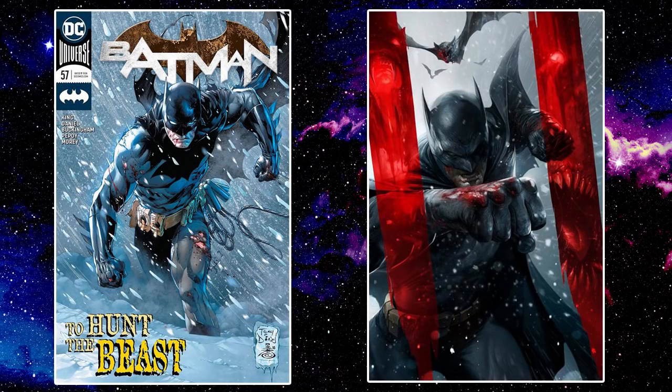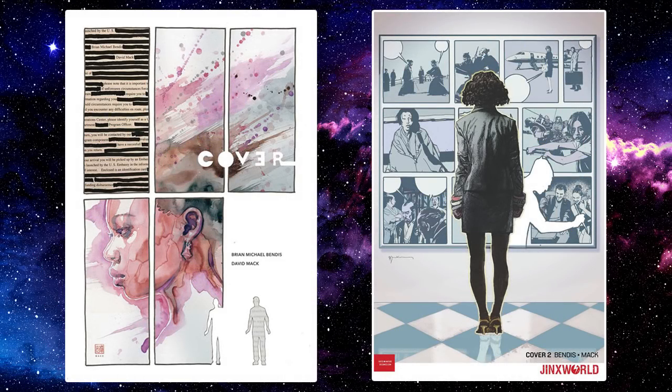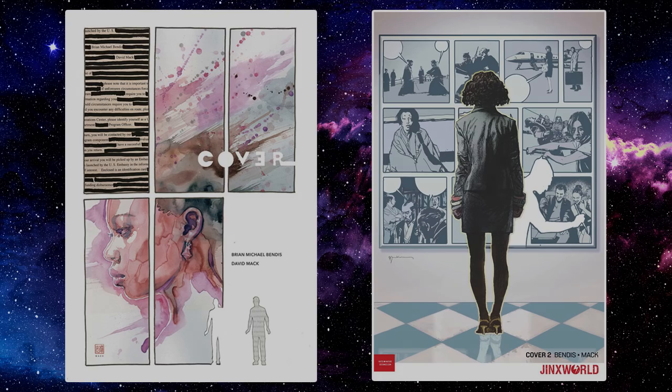Batman 57 by Tom King and Tony Daniel. We have a Tony Daniels cover, which is the one I'm picking up. And of course, we have the Francesco Mattina cover, but to me, I'm really digging Super Heroics in the Snow by Tony Daniels. Cover number 2, the Brian Michael Bendis book with art by David Mack. We have the David Mack cover and a Bill Sienkiewicz cover. I'm going with the Mack cover on this.